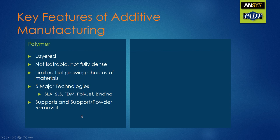The other thing to be aware of is that you have to deal with supports with polymers or powders. If you're going to use a powder, not only do you have to design them into your part or use software that creates the supports, but you also have to figure out how you're going to get them out of there. So let's move over to metal.